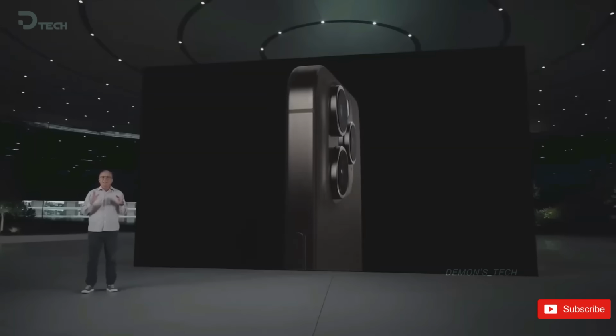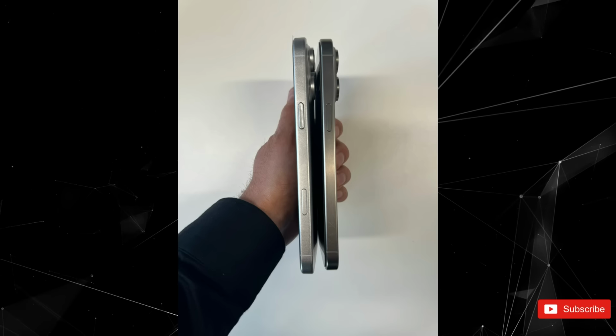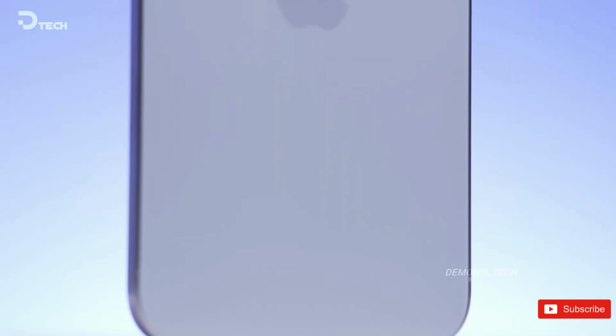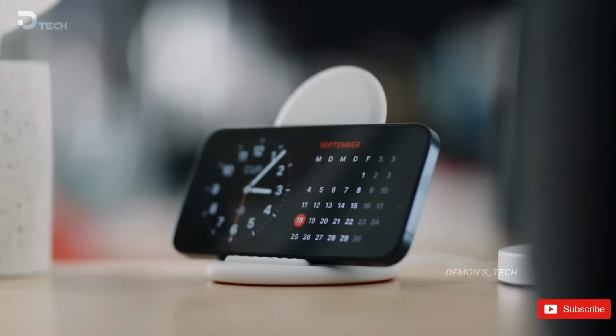On a positive note, photographers will be thrilled to see the dedicated capture button in the leaked photos. While the overall design of the iPhone 16 Pro Max appears similar to its predecessor, it remains to be seen if the larger size and camera module will make it less manageable.